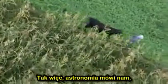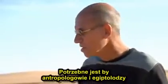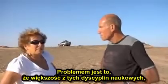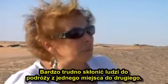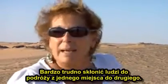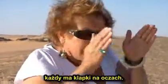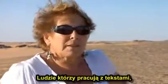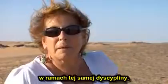So astronomy is telling us that there's a link. Now we need the anthropologists and the Egyptologists to find that link. The problem is that most of these disciplines are so entrenched in their own little world that it's very difficult to move people one side or the other. I don't know how it is in the United States, but in Britain, everyone is in his own little world, and people who deal with text won't talk to people who deal with sites in the same discipline.